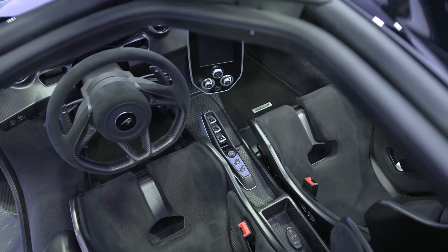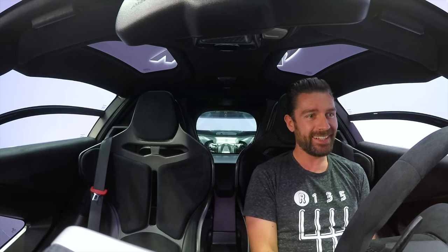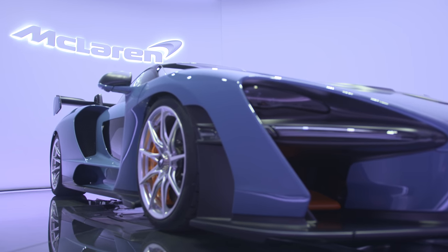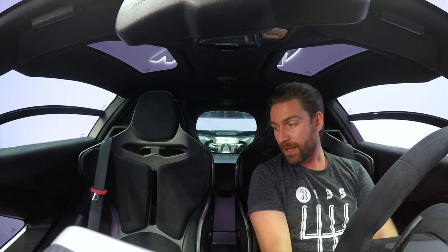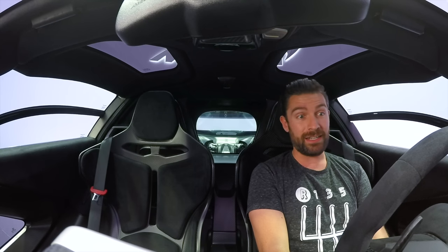So here we are. Welcome to the interior of the somewhat controversial, somewhat absolutely ridiculous McLaren Senna. Up until this point, we have known it by its internal code name, the P15. In fact, I've known it as P15 so long that even though it's now called the Senna, I still keep referring to it as the P15. Anyway, we are sat in what the industry has begun referring to as a hypercar.